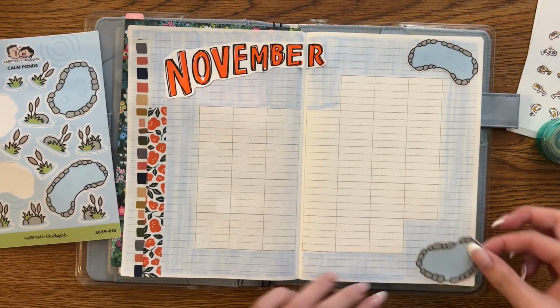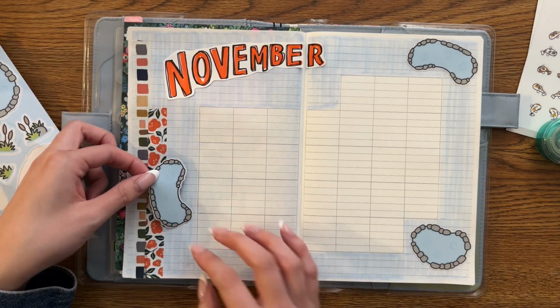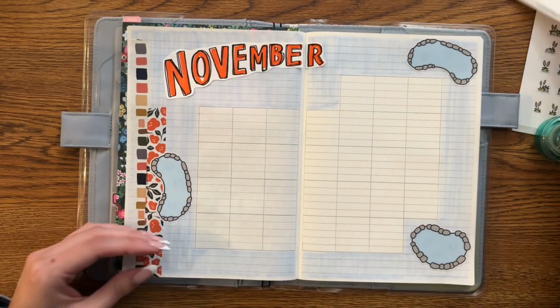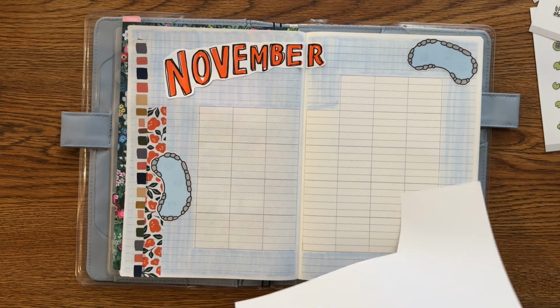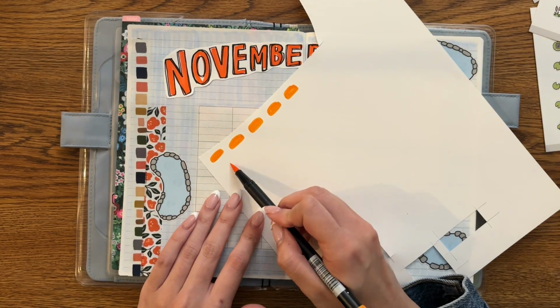So no big deal there, just had to do a quick change of plans. Everything works out in the end, and I really like the effect of the layering as well. Then I'm doing the same situation with the days of the week headers. I don't even always include day of the week headers on my monthly calendars because I like a Monday start and sometimes I just don't feel like it's necessary.